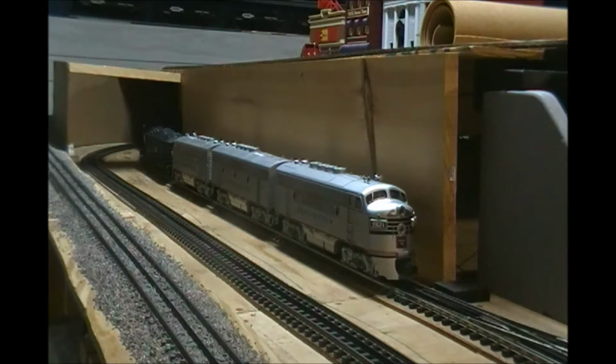But the scene that you're seeing right now, which is a picture of my F3s, the Burlington Legacy ones that just got back from Lionel, I'm only showing you this because this is the part of the layout that really hasn't changed much at all. So I'm just giving you guys what this area looks like now, because pretty much all the rest of the layout has changed, and I'll show you guys what has changed in a couple minutes.